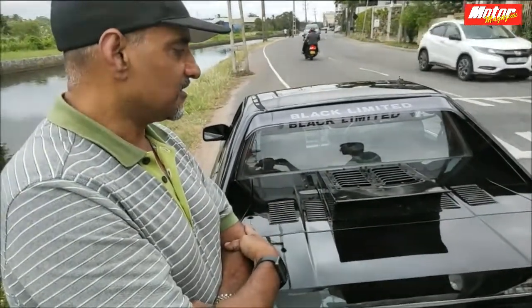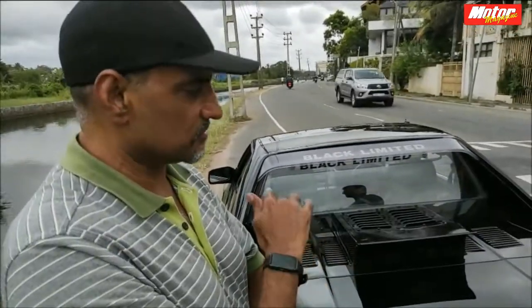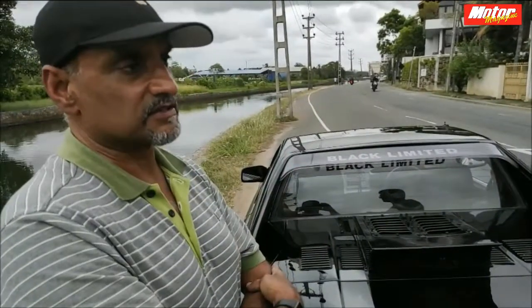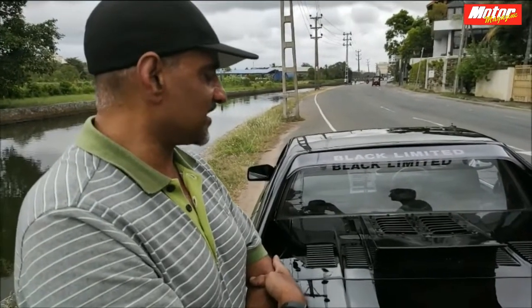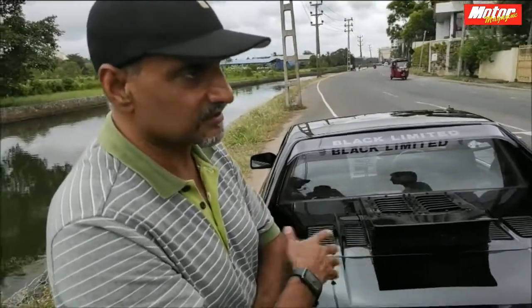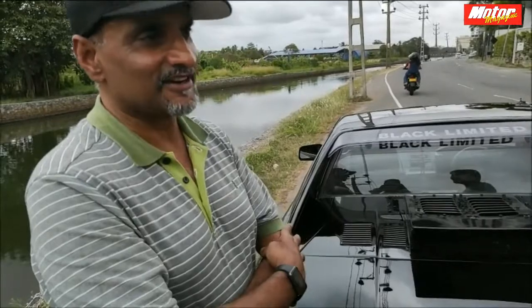Imran was the man behind helping us with that. It's D2 shocks so that it stays steady on the road, and D2 six-pot brakes at the front so that it stops, because that's kind of an important piece of this. Of course. But beyond that, I like to think we kept the interior pretty standard. We wanted to keep it that way, keep some originality in the car.